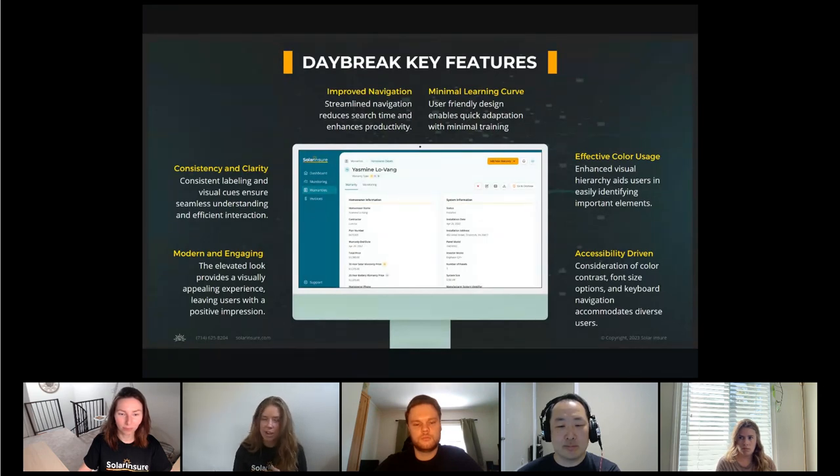We improved navigation with new breadcrumbs features across the site. We really doubled down on making sure we were consistent and clear on every pathway. We updated the look and design to be a lot more modern and engaging, with the hopes that it would just really minimize any learning curve. Good software and good design should be simple, shouldn't need instruction guides. That was our goal in building this infrastructure with Daybreak.